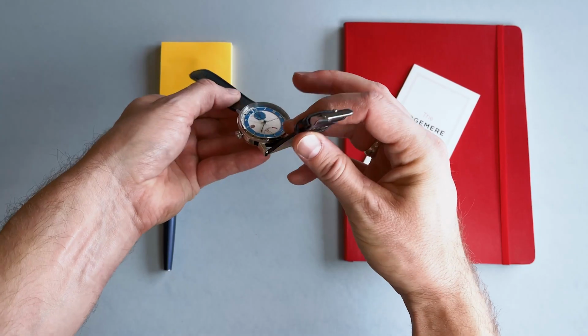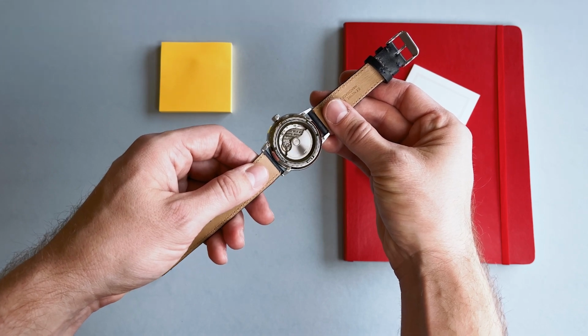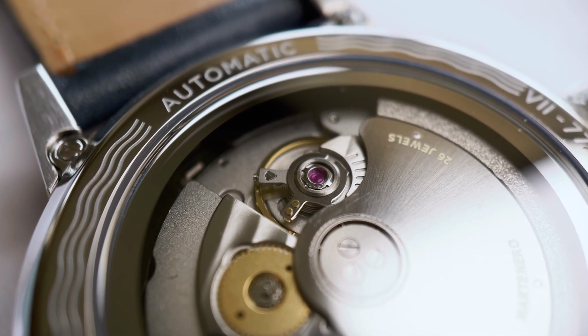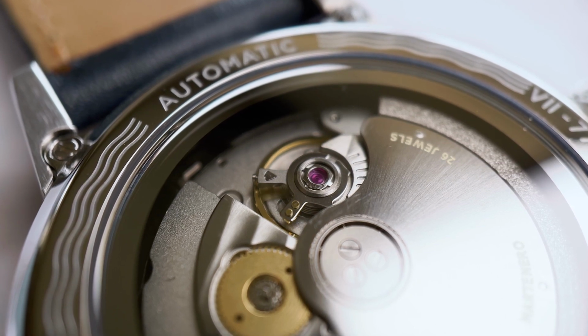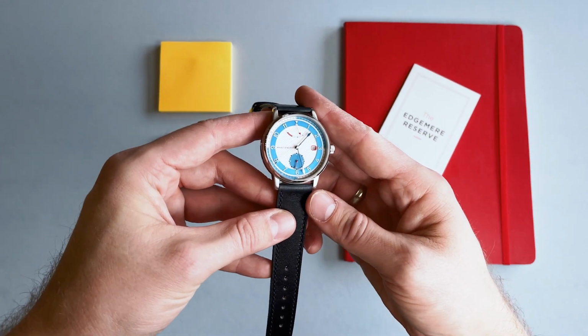It has an exhibition case back revealing a Miyota 9132 movement, which beats at 28,800 beats per hour and has a 40-hour power reserve, easily displayed through an on-dial power reserve indicator. The base of the dial is a matte white with a sort of teak-style diagonal texture.